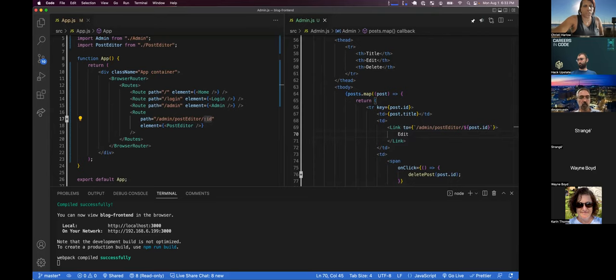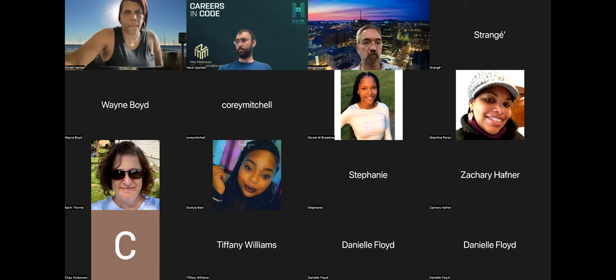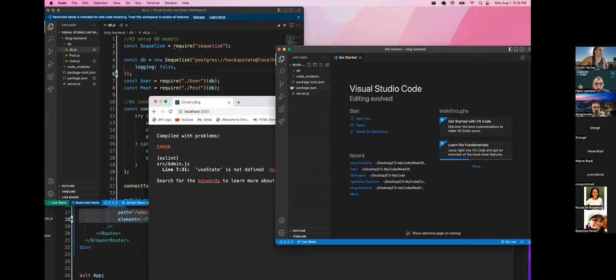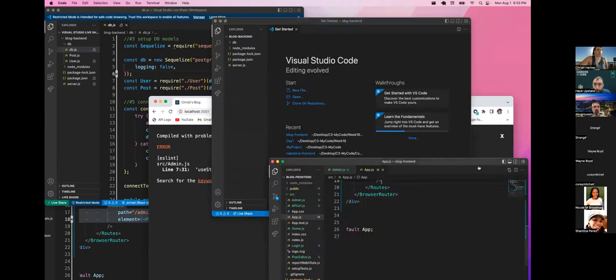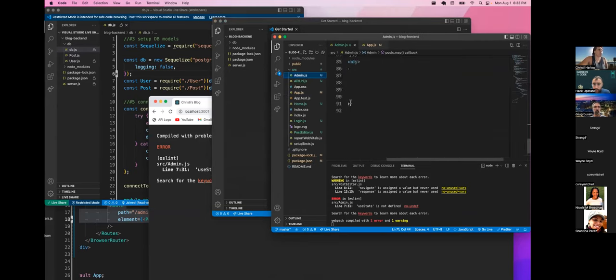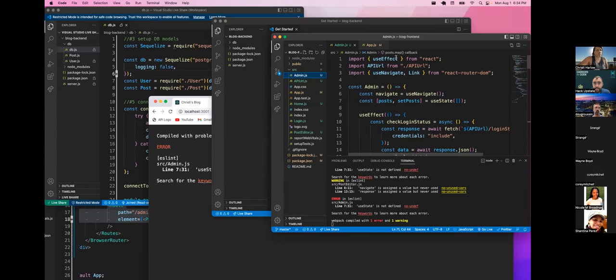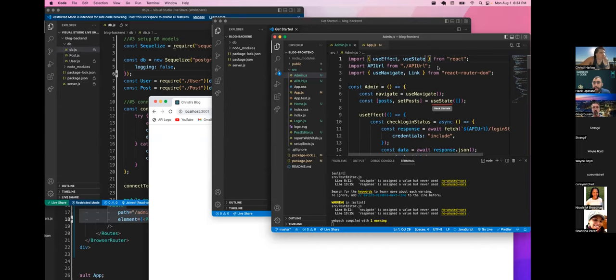I have another issue. Can I share my screen? You can now. So I had this coming in. Yep. So just go to your admin.js file. You're in your back end. You need to be in your front end. Go to admin and all the way up at the top, all you need to do is on line 1, do a comma after the useEffect and say useState. What it's saying is that you use useState right here, but you didn't tell it to import it up here before you used it.